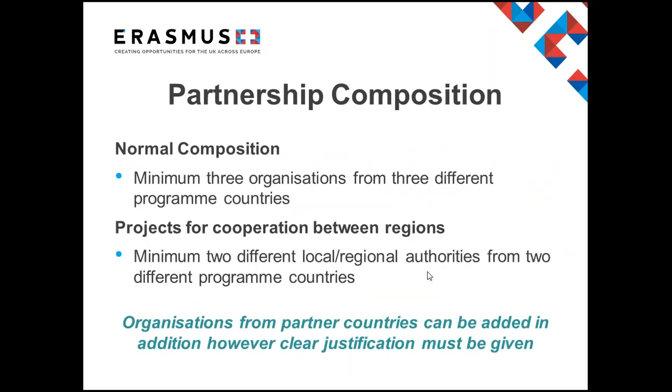So all Key Action 2 projects are organisation-led. Individuals cannot apply directly for a grant. Whilst a staff member can complete the application form on behalf of their organisation, the project remains the organisation's responsibility even if that staff member leaves the organisation.